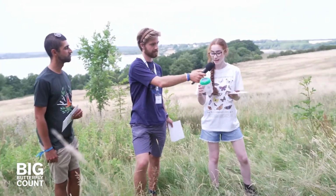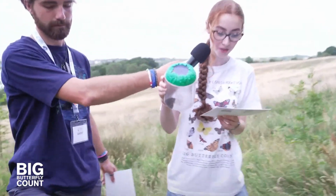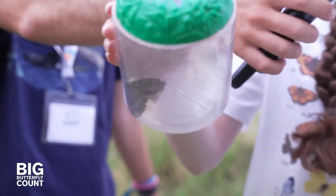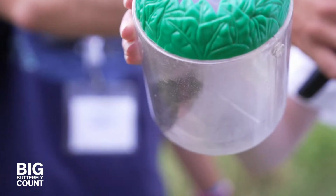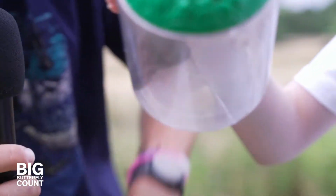So in here is an old lady moth, which the caterpillars feed on blackthorn, and it's said to be called the old lady moth because the pattern on its wings resembles that of an old lady's shawl. How cool is that? That is absolutely gorgeous. Look at just the size of it.